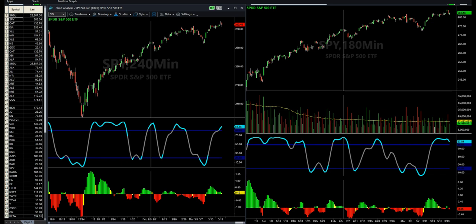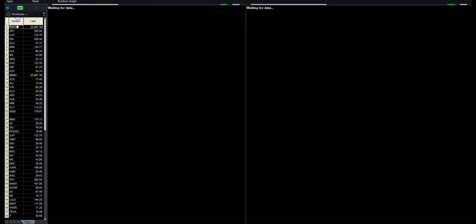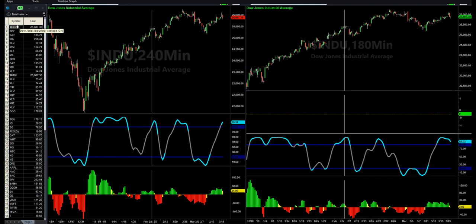Interesting day in the market. Markets popped up this morning. Dow Jones was up about 200 points at one point in time. We had some momentum going into the Fed meeting, and then all of a sudden things reversed, and we ended the day a little bit lower.